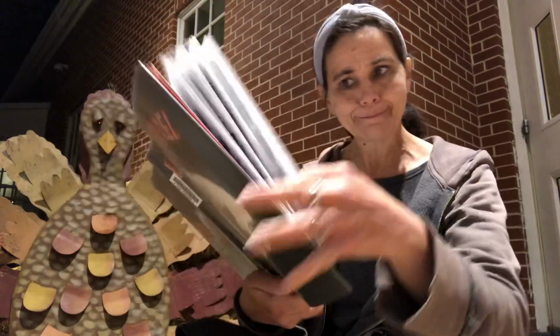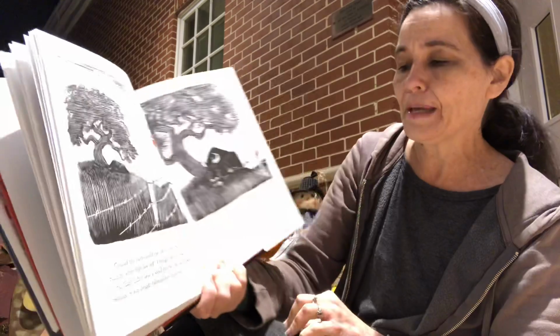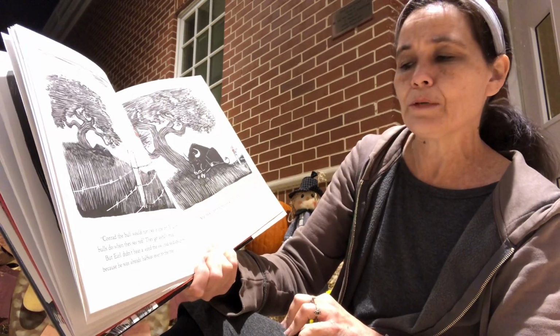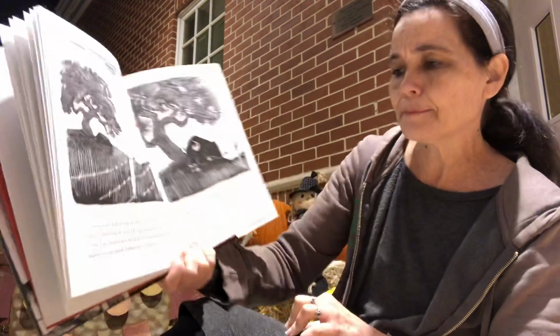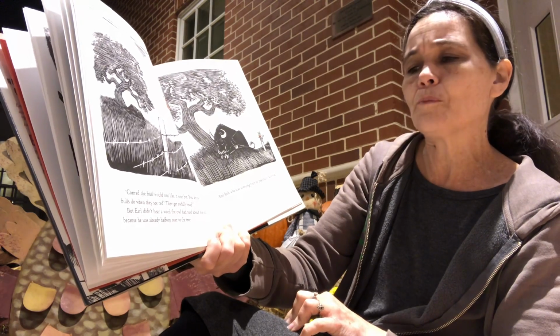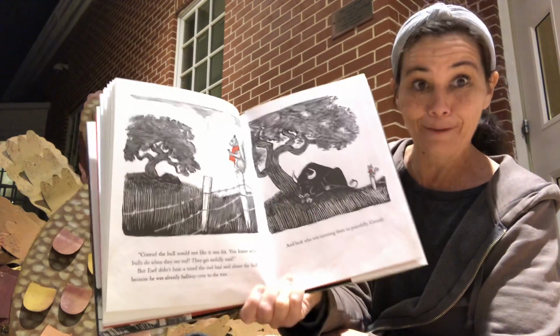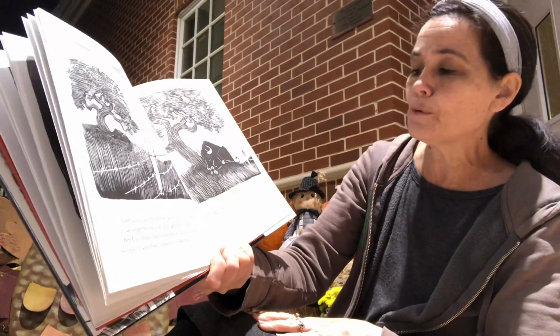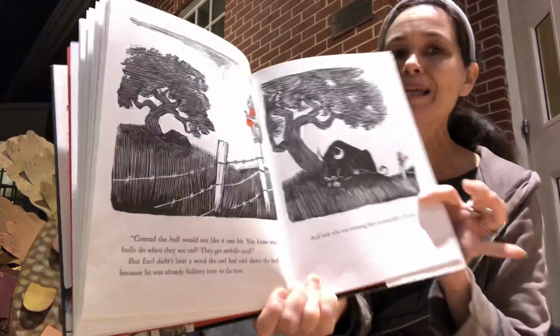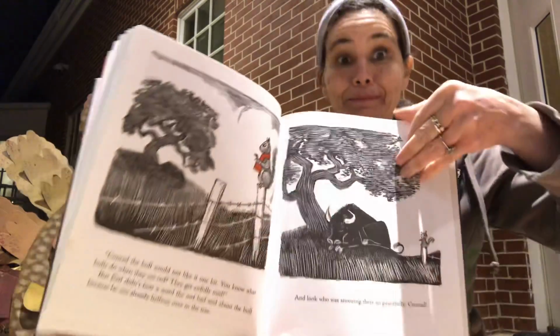Why is that? "Conrad the bull would not like it one bit. You know what bulls do when they see red. They get awfully mad." But Earl didn't hear a word the owl had said about the bull because he was already halfway over to the tree. He wanted to get that acorn. And look who was snoozing there so peacefully, but who? Conrad the bull.